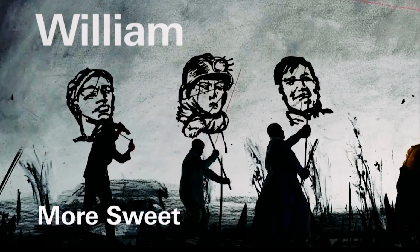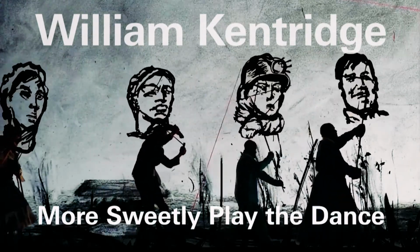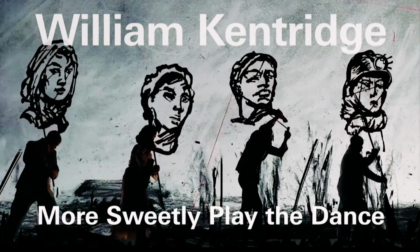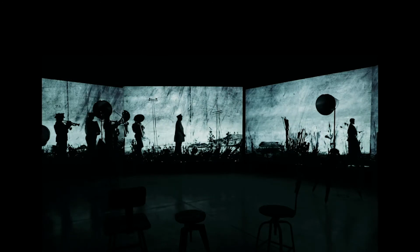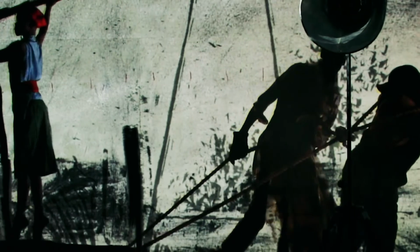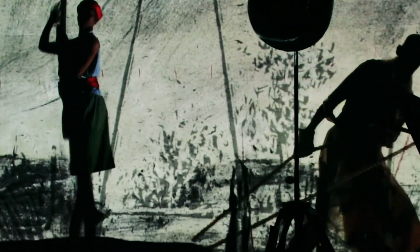The culminating program is an immersive 8-channel video installation titled More Sweetly Play the Dance. More than 130 feet long, the exhibit encircles the viewer in a carnivalesque look at mortality, and ultimately becomes a celebration of resilience and life. The work of Kentridge is very much about inclusion and acceptance of people, of bridging the things that separate us as human beings. But it also, at the end, is really about resilience and life and reaffirming hope for people.